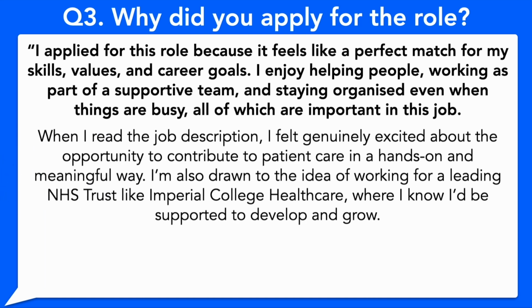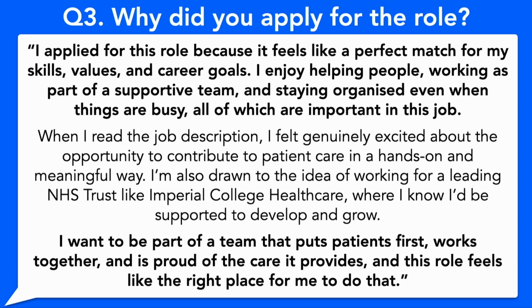When I read the job description, I felt genuinely excited about the opportunity to contribute to patient care in a hands-on and meaningful way. I'm also drawn to the idea of working for a leading NHS trust like Imperial College Healthcare, where I know I'd be supported to develop and grow. I want to be part of a team that puts patients first, works together and is proud of the care that it provides. And this role feels like the right place for me to do that.